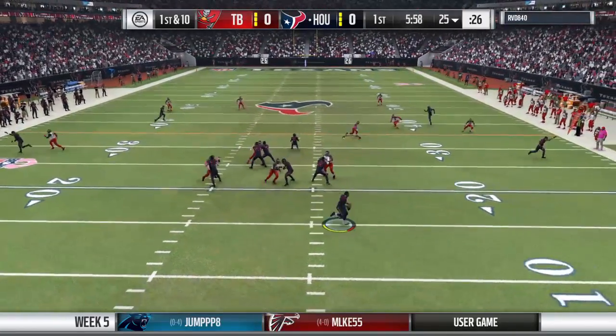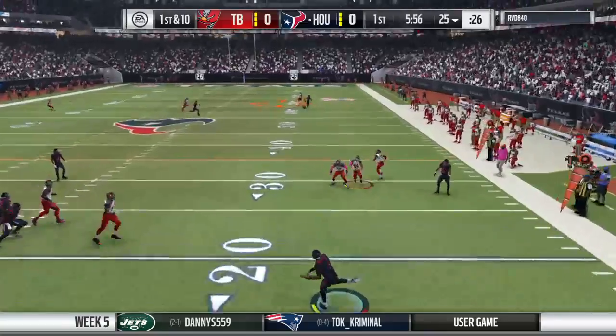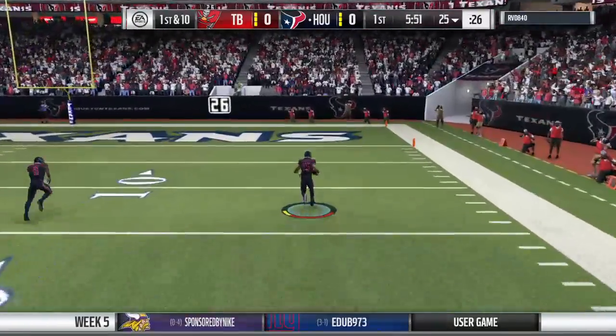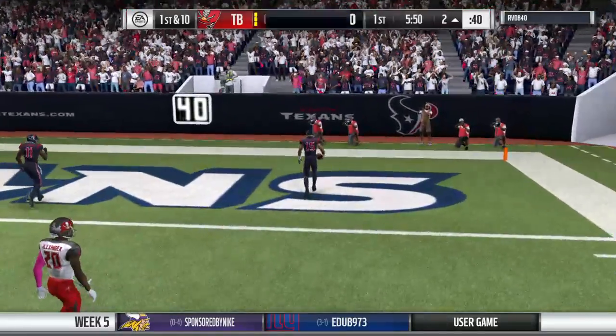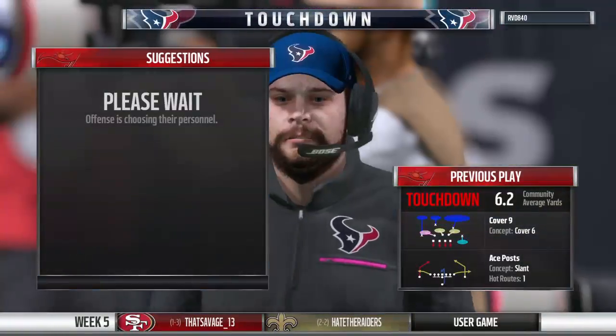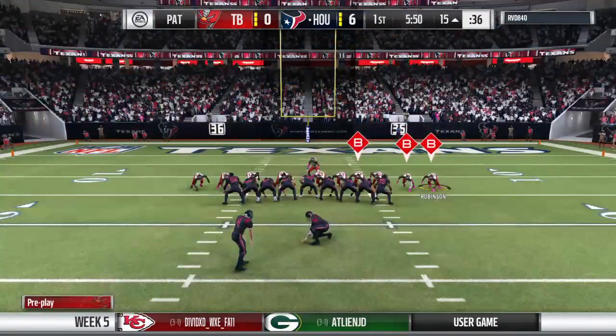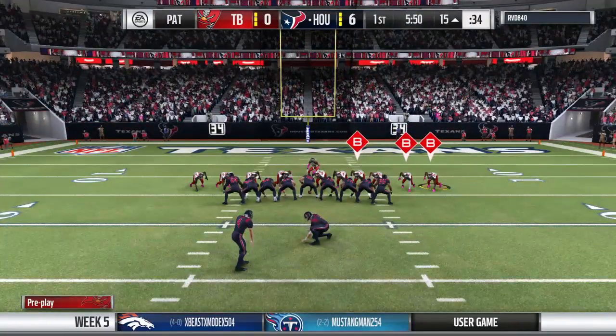First and 10, Newton. Flush to his right. Oh, he's going to take a shot right away. Oh, this is taken in. It's complete. Touchdown, Houston. Will Fuller, his second touchdown on the season. And the Texans have taken the early lead.